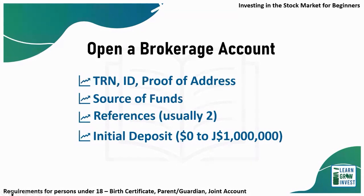So typical things that you'll need in Jamaica: you need a TRN, ID, proof of address, you'll need source of funds. They want to be able to match and say, well, if you say you're earning $10,000, you need either a pay slip or a letter or something to show that you do in fact earn that amount of money, and they'll want to match that with your deposits, right? So if you say you earn $10,000, you can't deposit 100,000 unless that is maybe from another account with your name on it. You want at least two references. They may ask you for a JP, I believe.